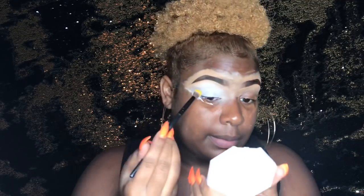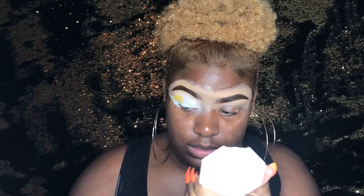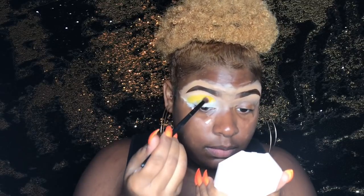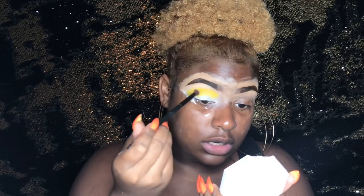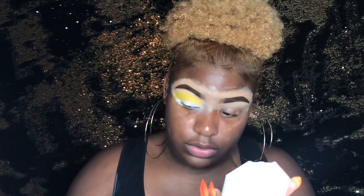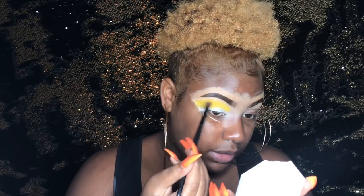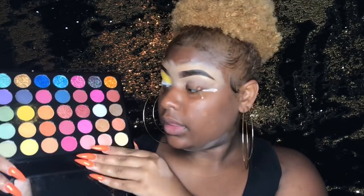Now, it does have a little kickback, but I'm not one to be mad at a little fallout. Okay. Got a little pigment. I will say that I'm not sure how much pigment these eyeshadows would have without this base, because I am having to go in a couple times to get the yellow how I like it. You know, I like bold, bright, pigmented colors. So I do not know. I will have to try these without the white base, but it's working really well and it's not patchy at all. It's blending great. Now I'm going to go in with this hot pink shade.